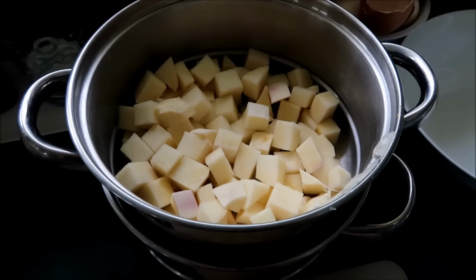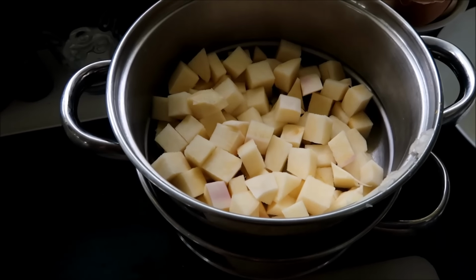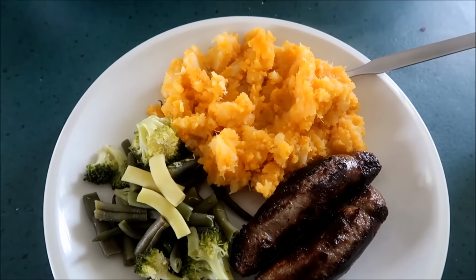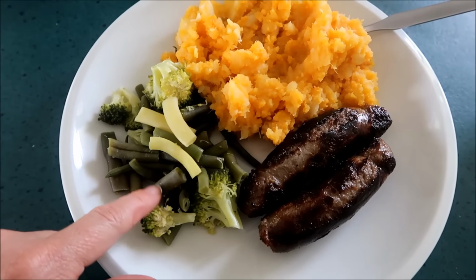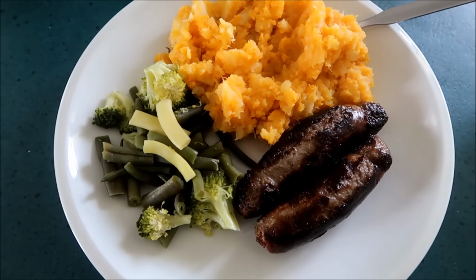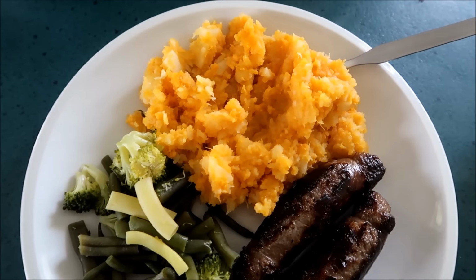So I'm making sausage and mash tonight, but I can't eat potatoes, so I'm going to have the swede mashed with some sweet potato. So there's my dinner. I have the yellow and purple beans, which go green when they're cooked. There's some broccoli in the fridge. I've got a couple of sausages, and then the sweet potato and swede mash.